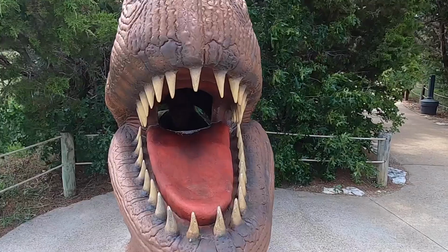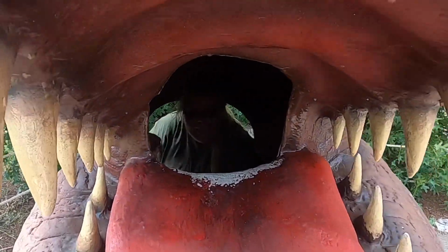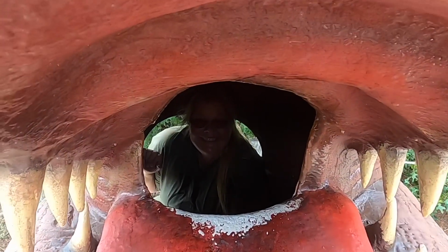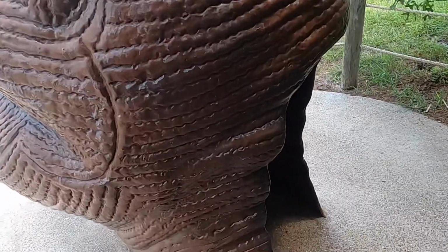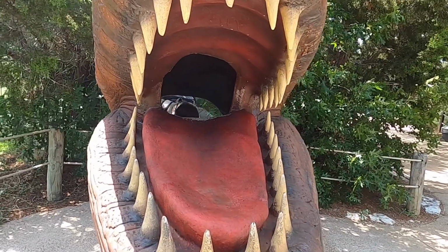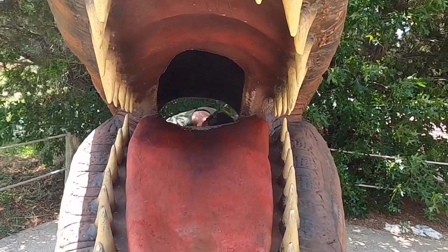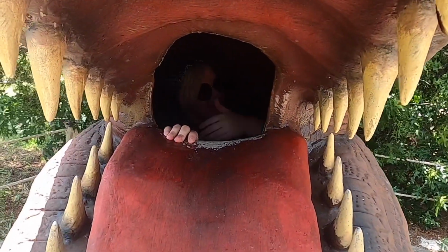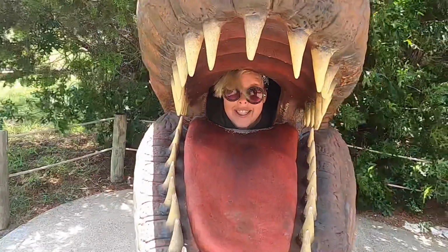But you see me? This is what Mom would look like if she had been eaten by the dinosaur. I can't get in there. It's for tiny people. There she is, hiding out in the dinosaur's throat area. Let's see what this looks like. So we would have to go into this little space here, and we pop up through there. I might be able to do this. So getting in here, ow, I might have to take off the bag. Hang on. Oh, I can do it. Oh, I'm in, I made it.